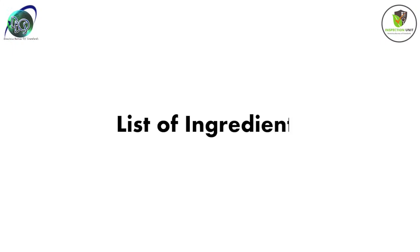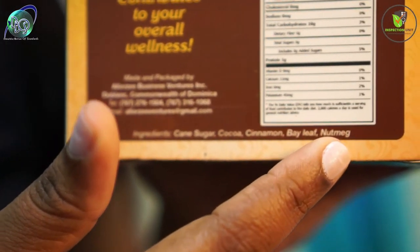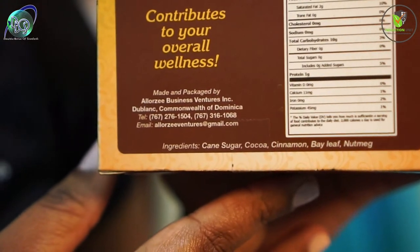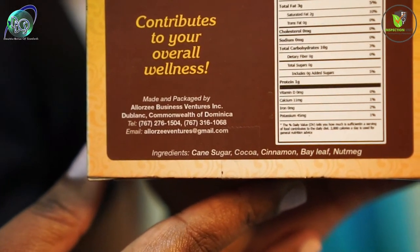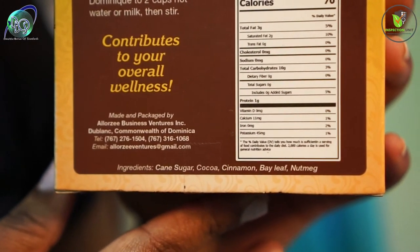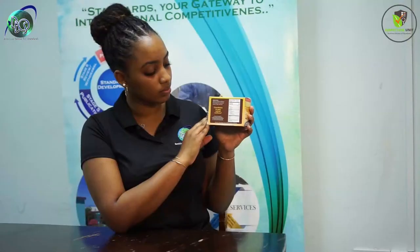List of ingredients. Except for single ingredient foods, a list of ingredients shall be declared on the label. The list of ingredients shall be headed or preceded by an appropriate title that consists of or includes the term ingredient. All ingredients shall be listed in descending order of proportion.